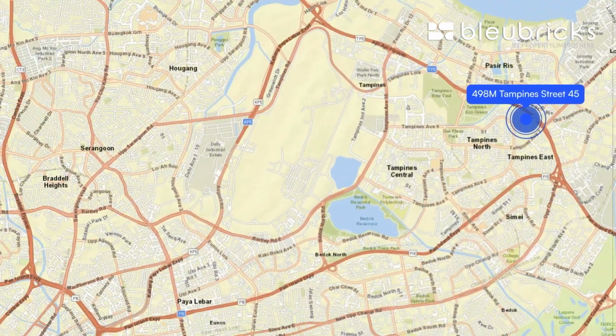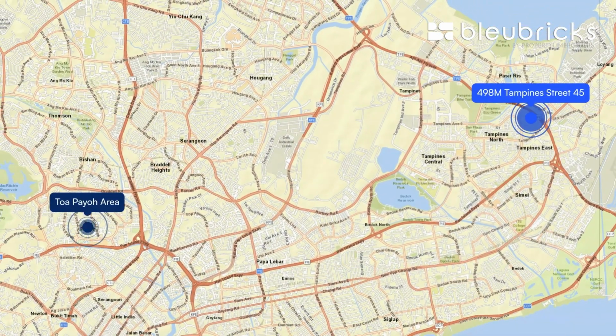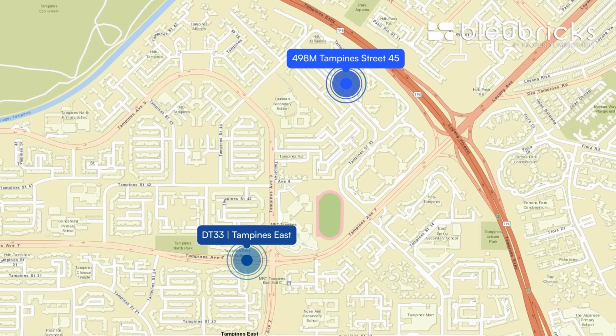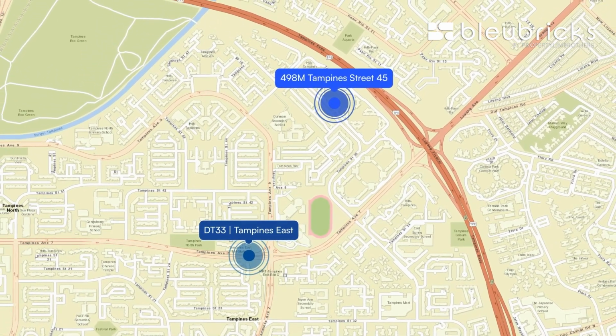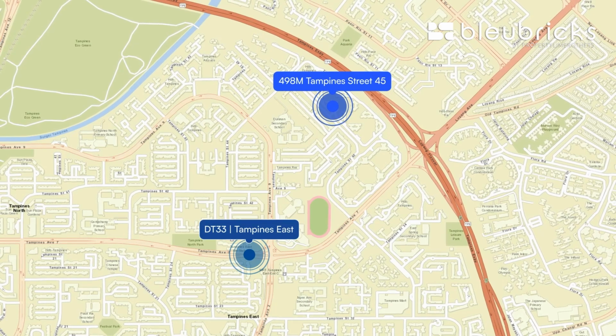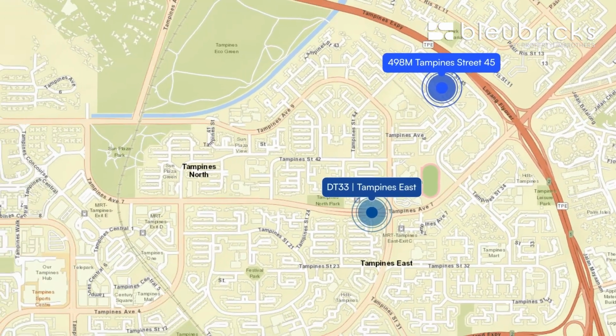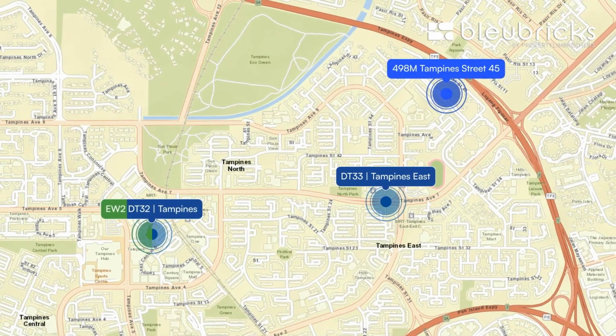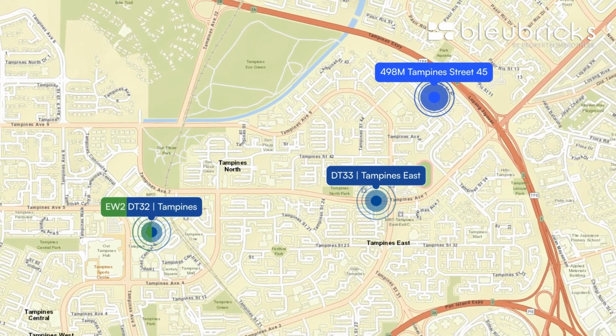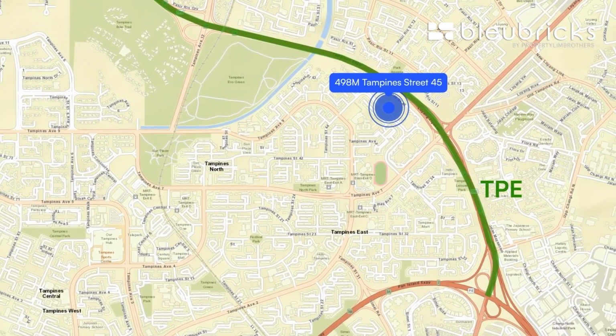From the bus stop, you have bus service towards the Toa Payoh area, and you're also just 2 stops away to the Tampines East MRT, which is on the downtown line. Or if you want to take a leisurely stroll, you can take about 15 minutes towards the MRT station. From the same bus stop, you can also take 6 stops towards Tampines MRT, which has both downtown line and east-west line. Now for drivers, you're approximately 2 minutes drive towards TPE and about 5 minutes towards PIE.